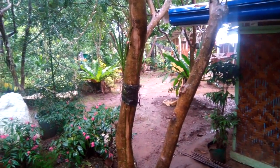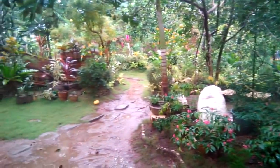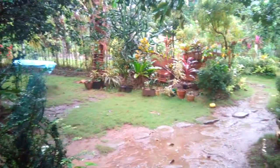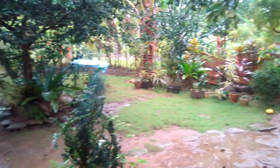Looking forward, when we get a fairly nice day again here, I'll take all the viewers down into our garden and show them how everything's been growing. Especially with this rain, they just need a little heat and sunshine now, and everything's really going to go ballistic as far as the garden goes.